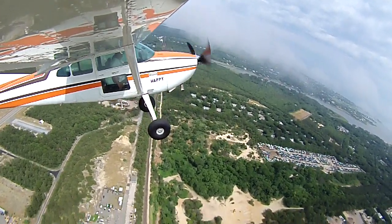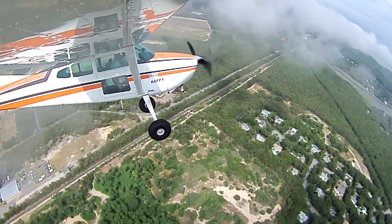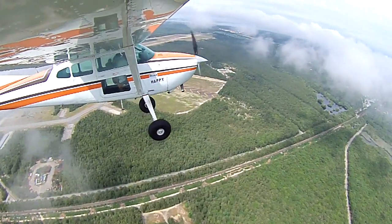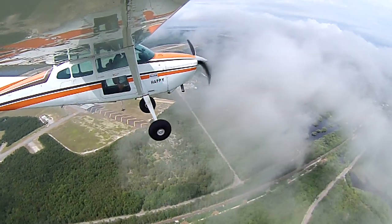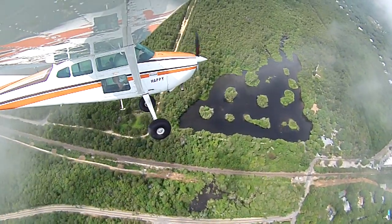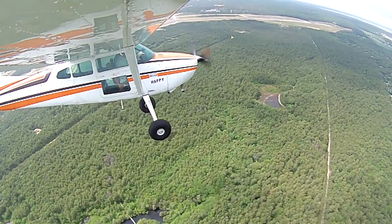There you go, traffic pattern altitude. Flaps retract. Senior IA is going to test all the prop configuration here, powering back and throttle back, and check the RPM on the propeller. I'm going to have to duck dive here to remain clear of clouds. Alright, I'm gonna power up again, okay?